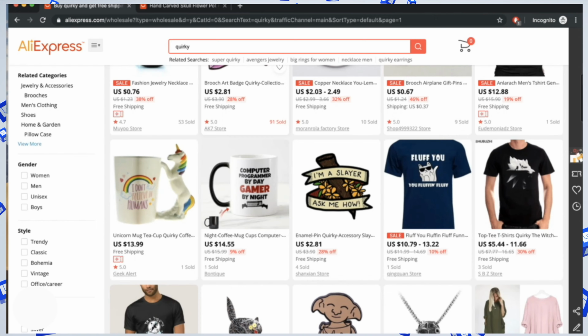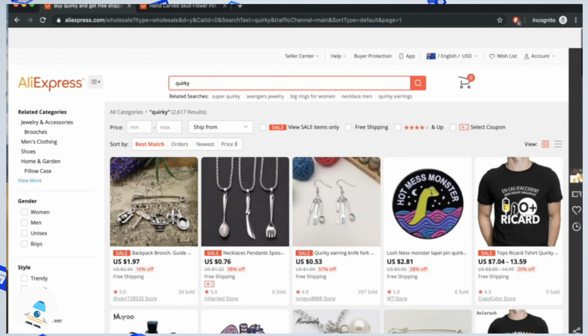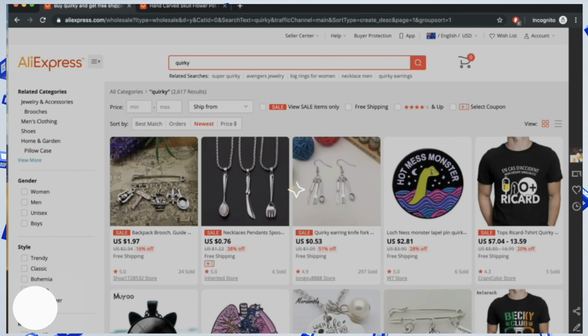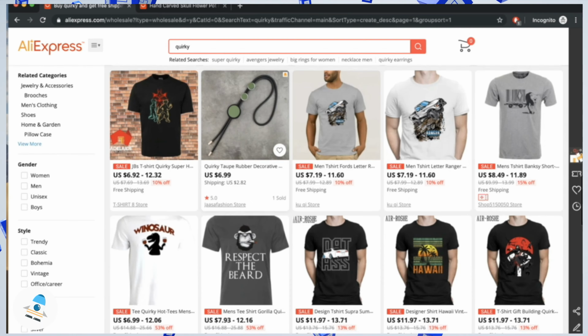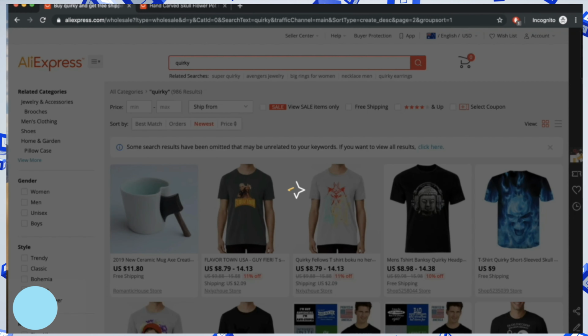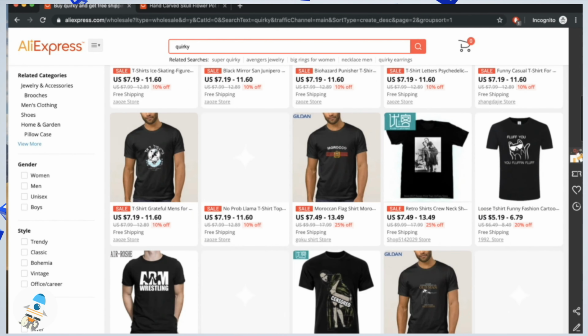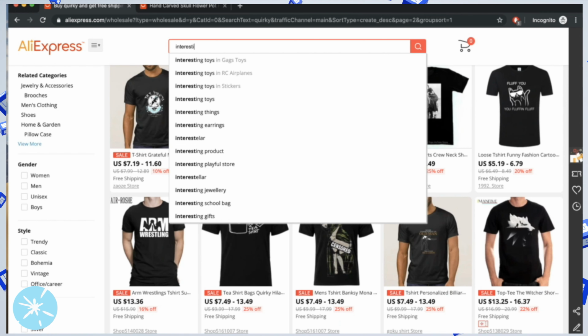And you want to either just keep on scrolling and go to the next page. The deeper you go, the better the products I found, or sort by newest. This is interesting. I have no idea what it is. But this is sort of the strategy not many people do, and you just want to keep going to the next page, and the deeper you go, the better. And let's try other keywords such as interesting.